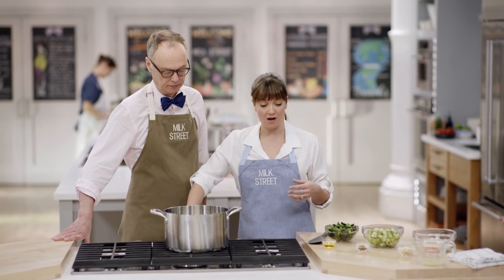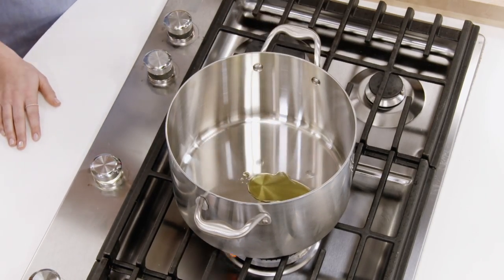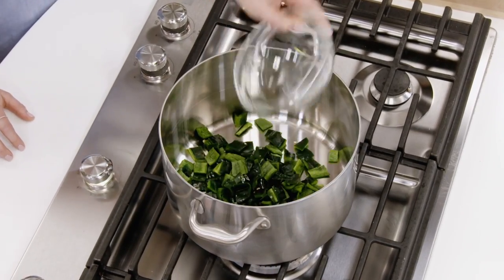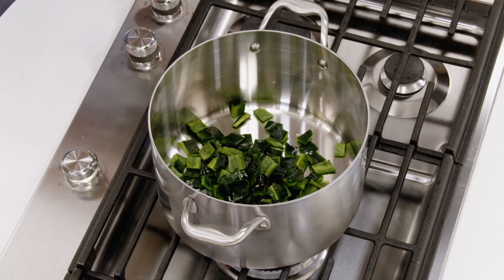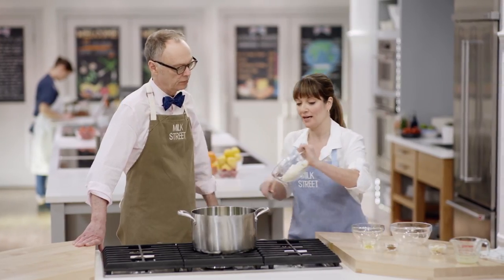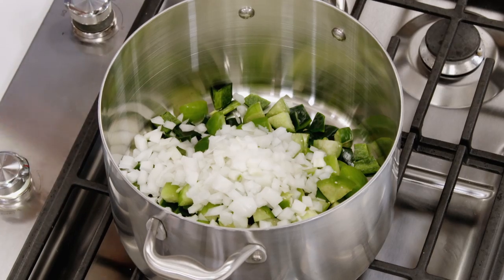So to get started, we are just going to heat up a tablespoon of olive oil here. And just like you did in Oaxaca, we're gonna fry up some chili. So we have poblanos here. This is 12 ounces, so about 3 good-sized poblanos. We have a pound of tomatillos that we just husked and chopped up. We have 1 chopped white onion. And then we have 6 garlic cloves here.